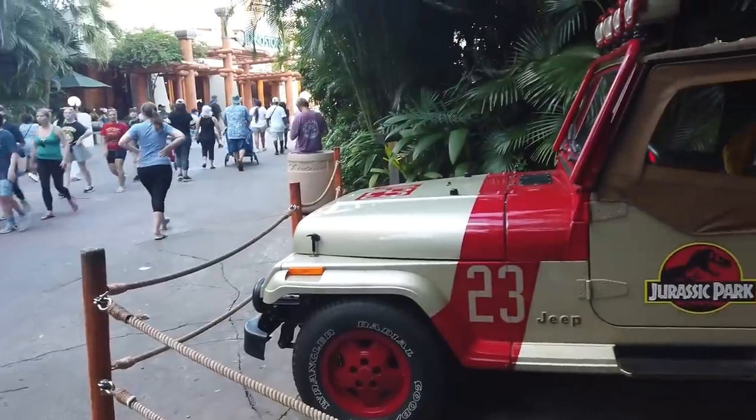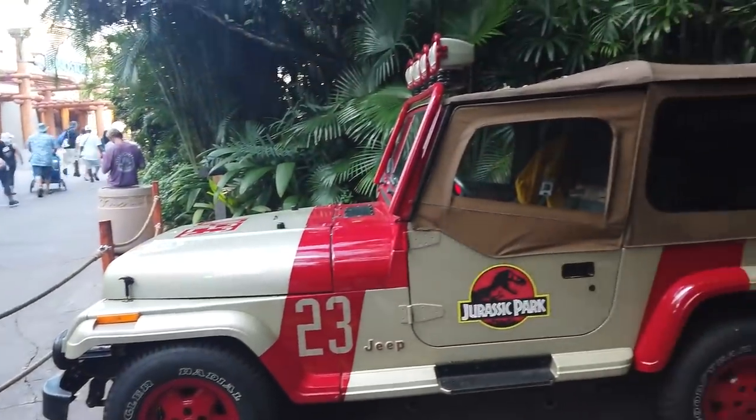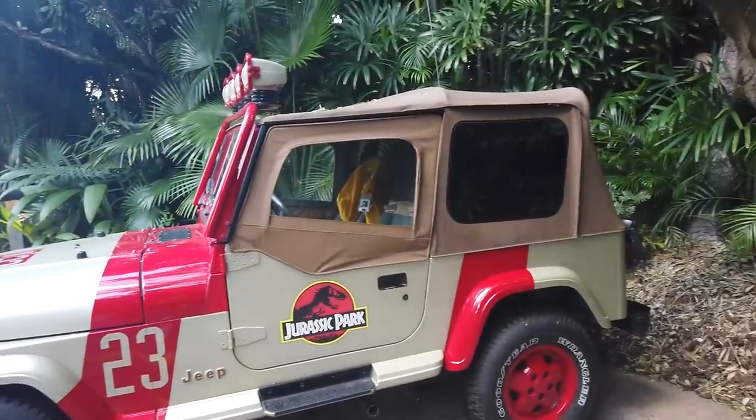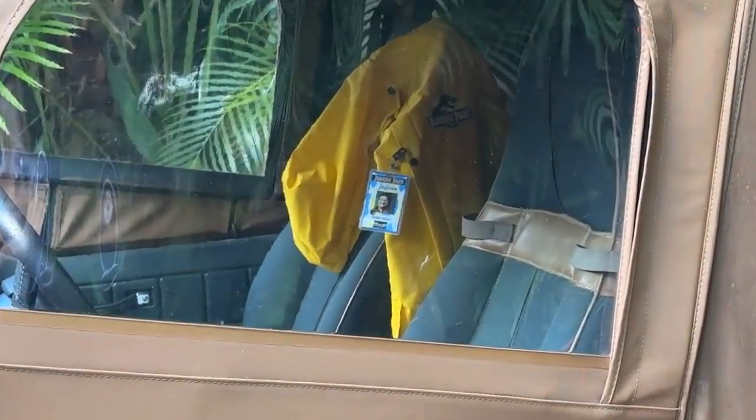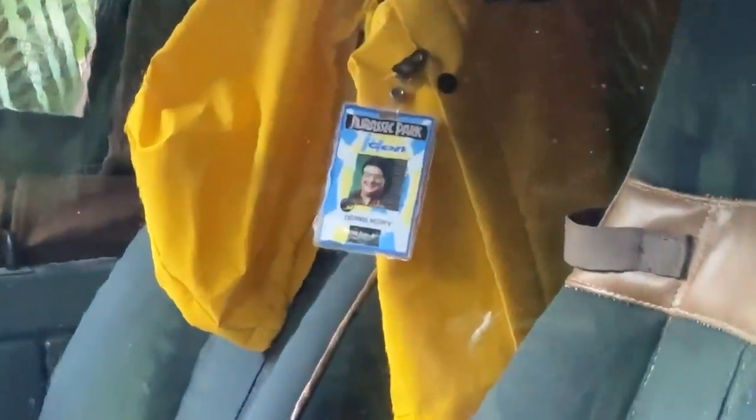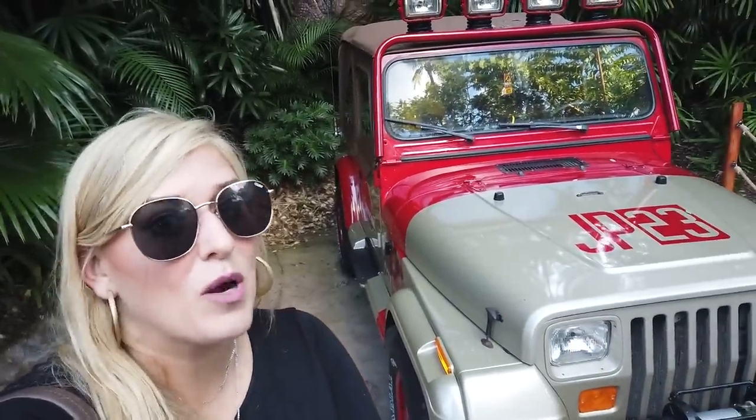I've pointed out this Jeep before, saying that this one, as well as the multicolored one with the T-Rex down on the other side of the land, were both screen used, which is very cool. But now I want you to take a look on the passenger side seat and notice that yellow rain jacket. Any guess who it belongs to? Isn't this just so cool? Like, that Jeep was in the Jurassic Park movies. That's amazing. It's just so cool.